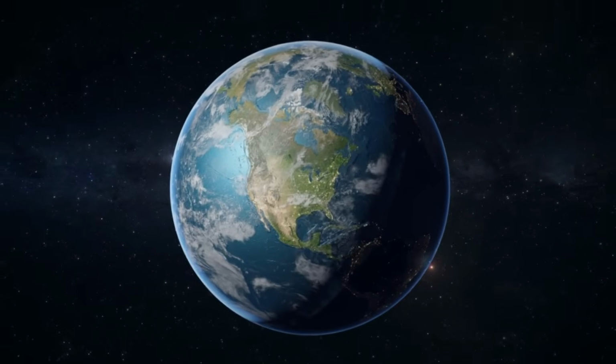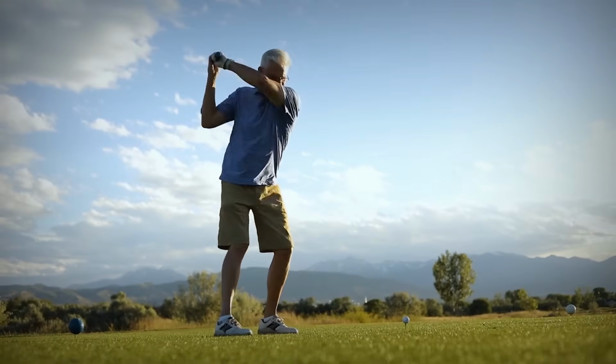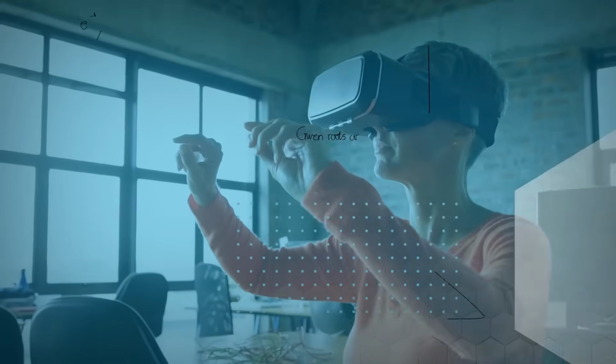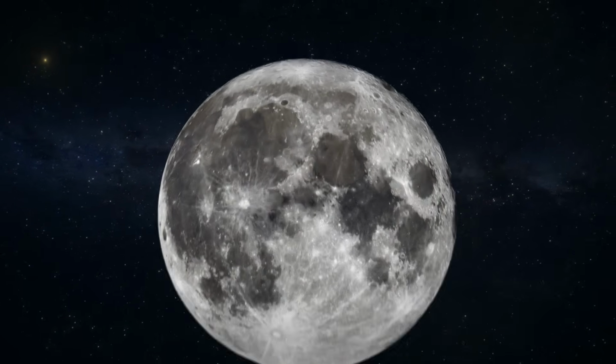Now, how does that compare to the average golf shots back here? In regular gravity, one usually swings to about 216 yards. Just goes to show, while we've upgraded our golf game on Earth with tech and training, the Moon's low-gravity playground is a different environment altogether.